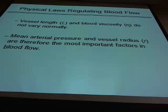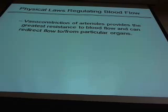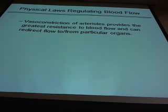Okay, blood length and blood viscosity normally do not vary much. Mean arterial pressure and vessel radius are therefore the most important factors in blood pressure. How much pressure there is and how big the vessel is. We just went through that. Okay, vasoconstriction of arterioles provides the greatest resistance to blood flow and can redirect blood flow from particular organs. This you do need to know. You need to know that when your fight or flight syndrome starts, that your parasympathetic system or sympathetic system.